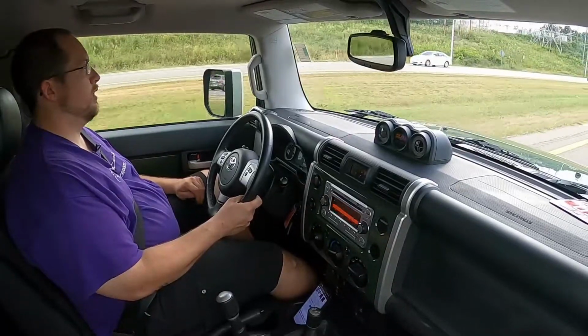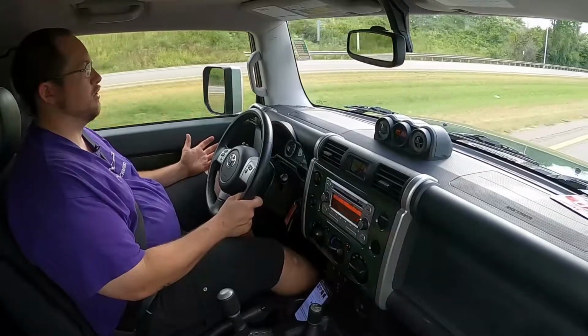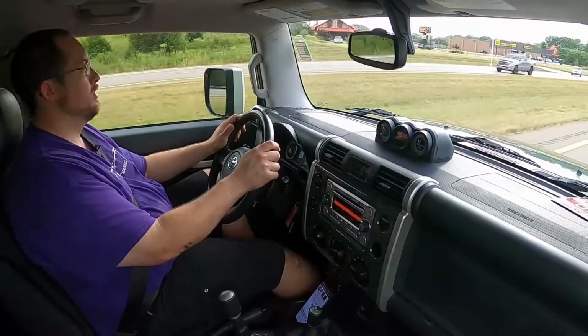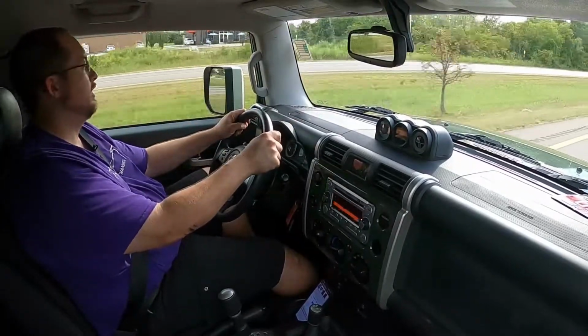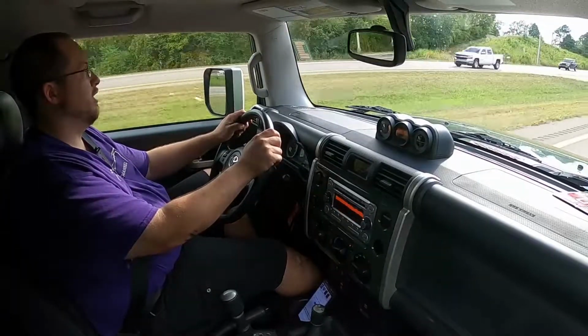If I was in the market for one of these, I might do that. Of course, I might look for a slightly higher mileage truck that's going to cost me less, under $20,000. Remember, this is a 4-liter Toyota V6, so reliability and longevity are not going to be a concern as long as you take care of it and just do the basic maintenance on it. These things can run forever.